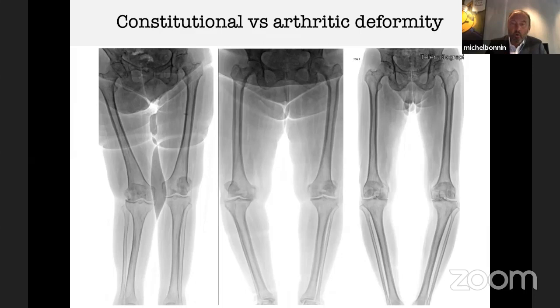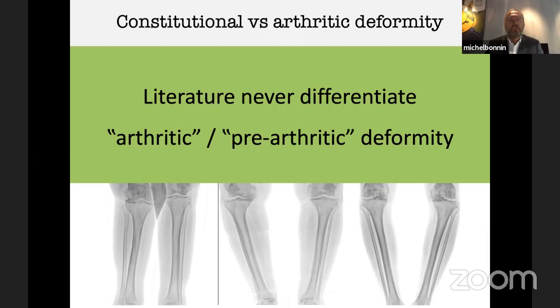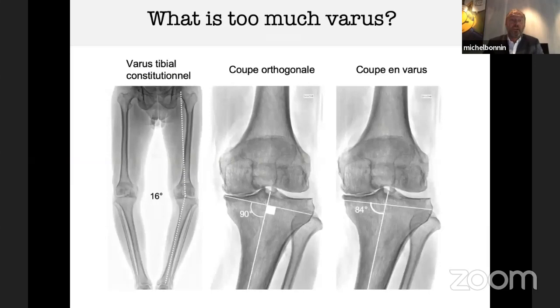And in the literature, there is never a differentiation between the arthritic deformity and the pre-arthritic deformity. And it changes everything, because look at that patient. This patient has 16 degrees of varus. And it's a constitutional varus because it's bilateral. The patient has had varus since childhood, and it is a bony deformity, mostly a metaphyseal tibial deformity. And in that patient, if you cut at 90 degrees, you have a very asymmetric cut. If you implant a symmetric prosthesis, it creates problems.